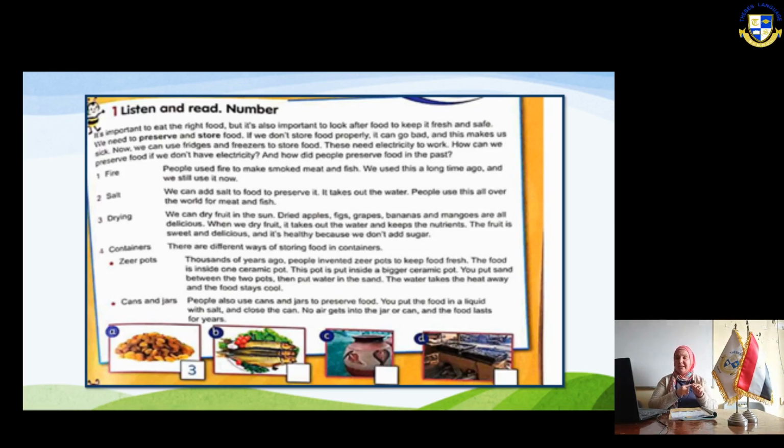First one, fire, as you see in the pictures. You have here A, B, C, and D pictures. So we can do it together. A is done for you, it is way number 3. This is drying. B, this is number 2, salt, yes. And C is the containers, number 4. And the D is number 1. This is fire, okay? So those are the 4 ways of preserving the food.